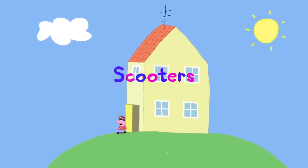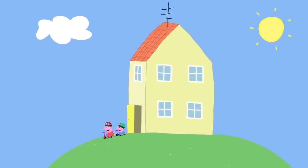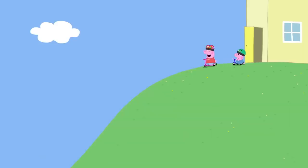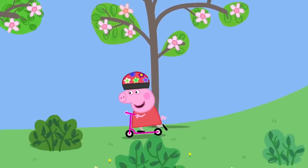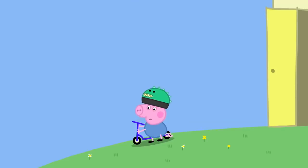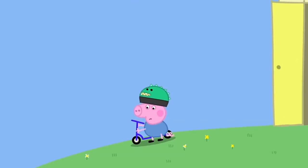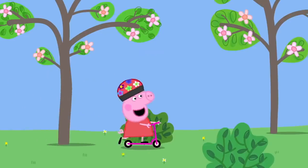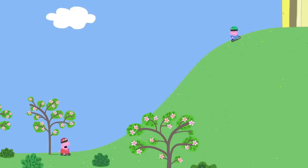Scooters! It is a lovely sunny day. Peppa and George are playing on their scooters. Whee! Vroom, vroom! Oh. George is still learning how to scooter. He is a bit worried. George, come on!